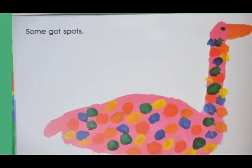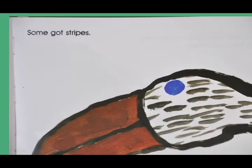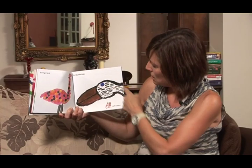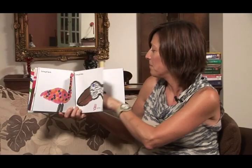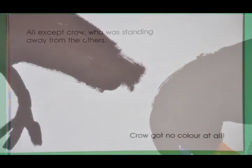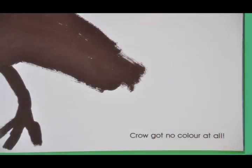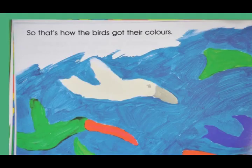Some got spots, some got stripes. All got colours. All except Crow, who was standing away from the others. Crow got no colour at all. So that's how the birds got their colours.